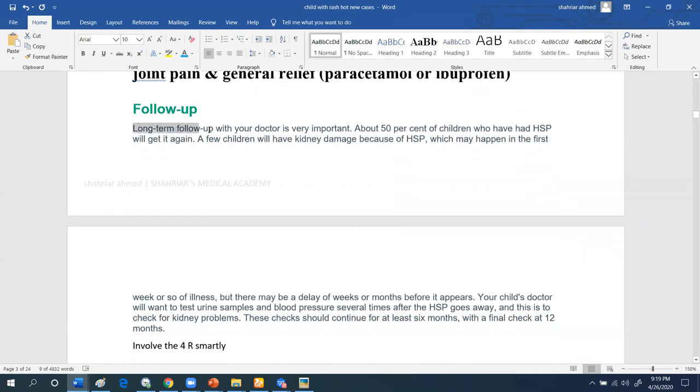This part is also taken a little bit from the RCH: long time follow-up. So please add this one in your bucket. HSP has a long time follow-up. Wherever there is long time follow-up, you have to tell it that way. Long follow-up with your doctor is important. If you say just follow-up, there might be a cutting off of marks. They are always ready to cut off your marks.